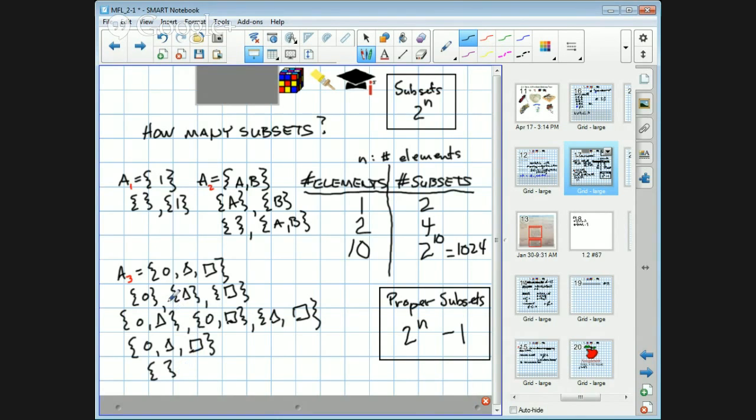So how many are there here? 1, 2, 3, 4, 5, 6, 7, 8. 3 elements, 2 to the 3 power. Yep, that's 8.